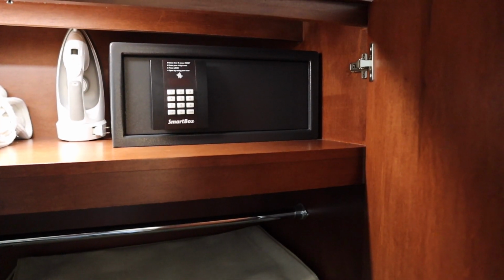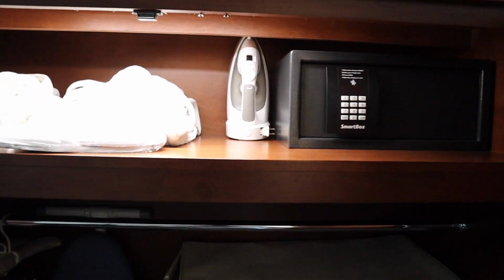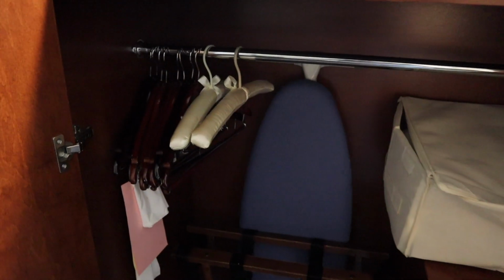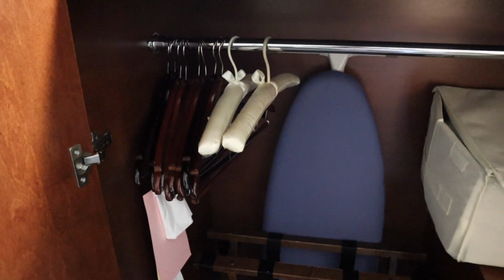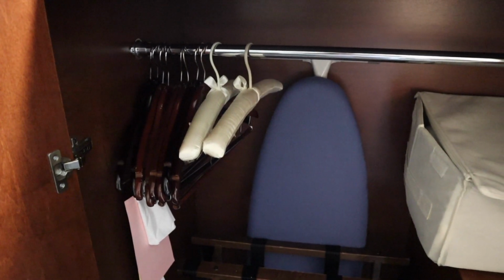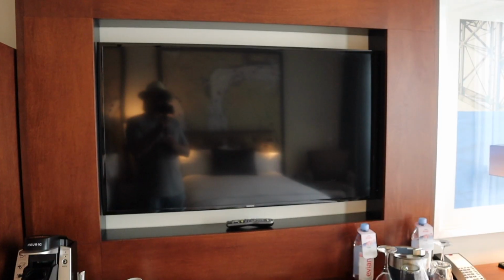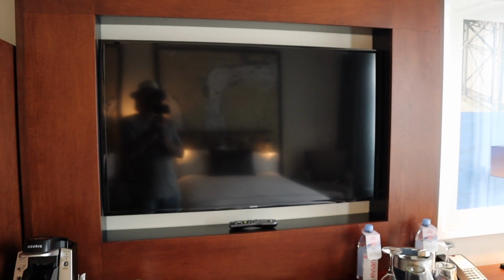And inside the armoire is a safe, and next to that is an iron with 2 robes and 2 pairs of slippers if you want to use them. And below is the ironing board, and it also has several hangers as well as a couple of padded coat hangers in case you have formal wear or something that you need to hang. And then there's the refrigerator. This is a nice TV. It's a Samsung, and it's a smart TV, so I can get YouTube on here.